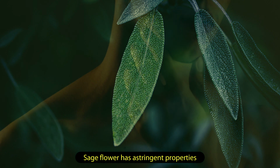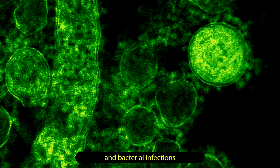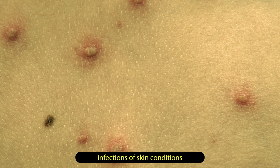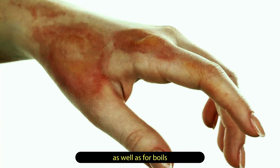The antibacterial properties of the echinacea flower are also helpful in treating vaginitis, chronic upper respiratory tract infections, as well as other viral and bacterial infections. The flower is also used to prevent infections of skin conditions, as well as for boils, cuts and poorly healing wounds.